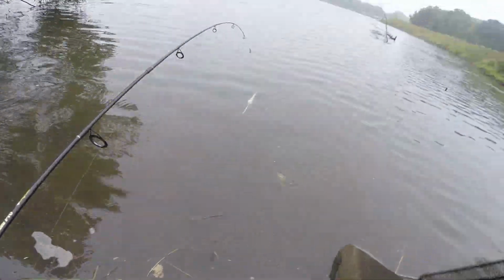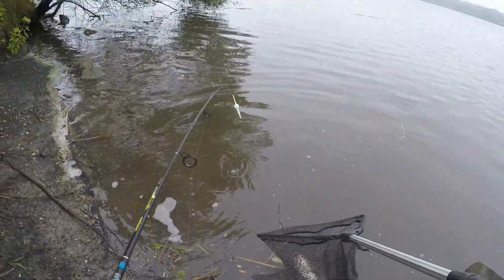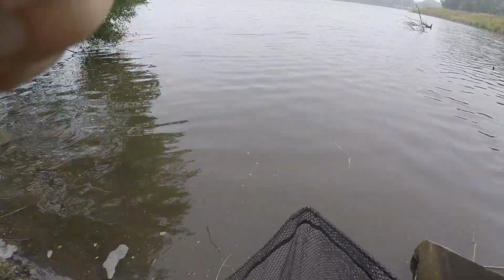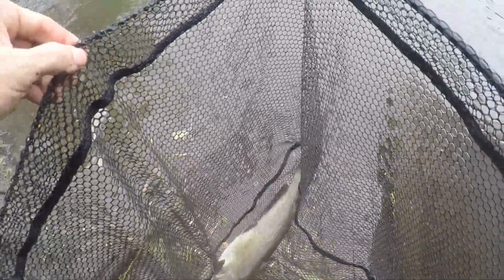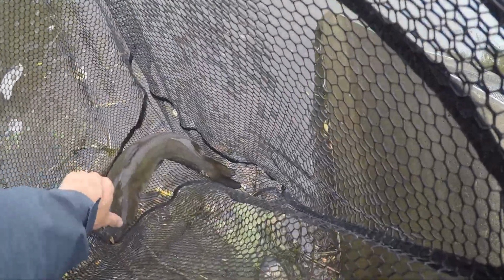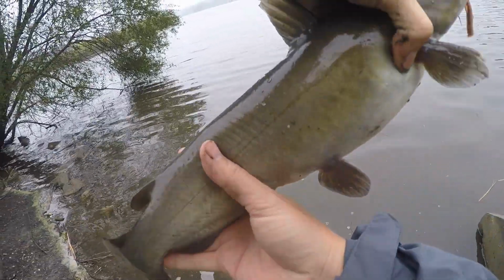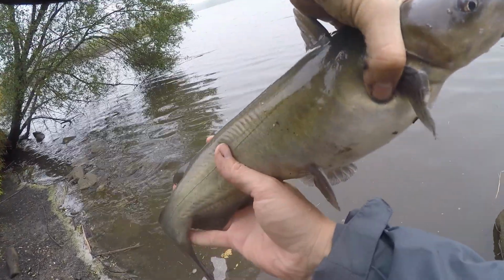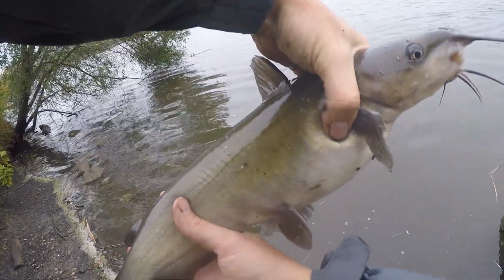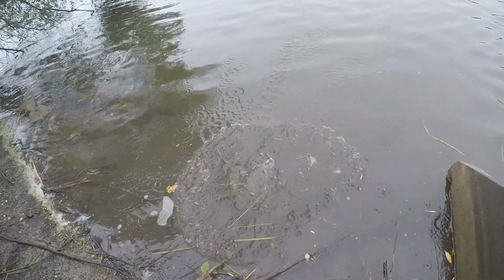Now, it's a solid cat. There we go, got him. Nice. Oh yeah. That's a good 4-pounder. Nice. I knew something would be out here after the rain. Yeah, that's a good 4-pounder. Nice. Glad it came out. Big old fat belly. Awesome. Let's see if I can get some more.